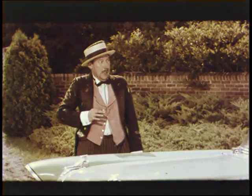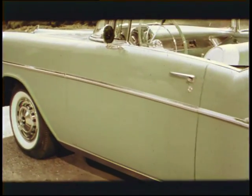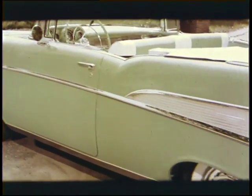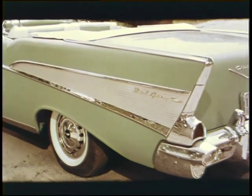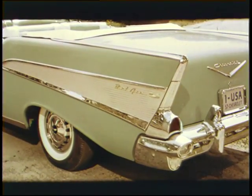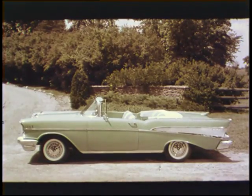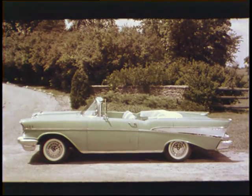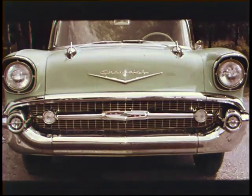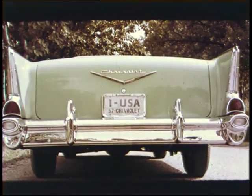Engineers extended the nose and tail, making the 57 Chevy look 5 inches longer than previous ones. The car looked lower because of smaller wheels. It had sharper lines, more details, a combination bumper and grille. And of course, fins.